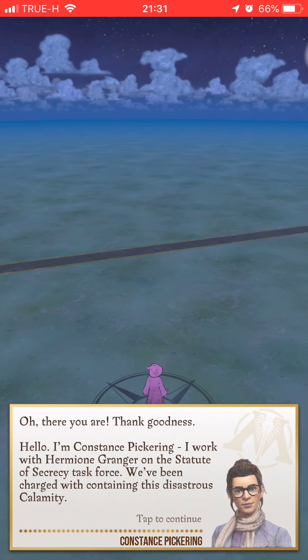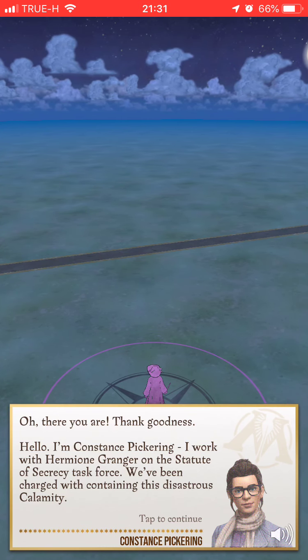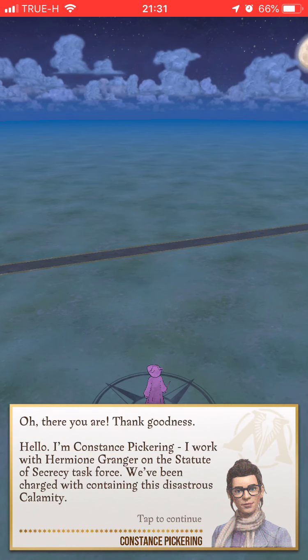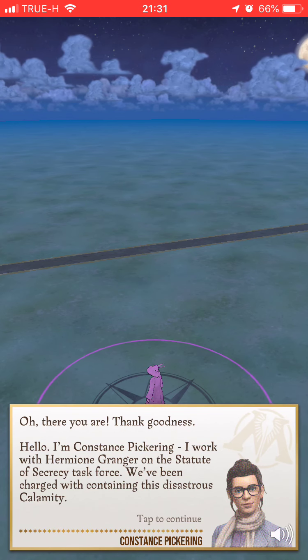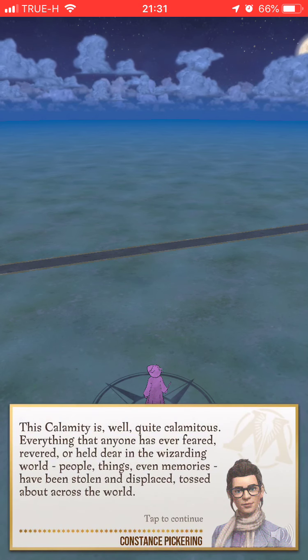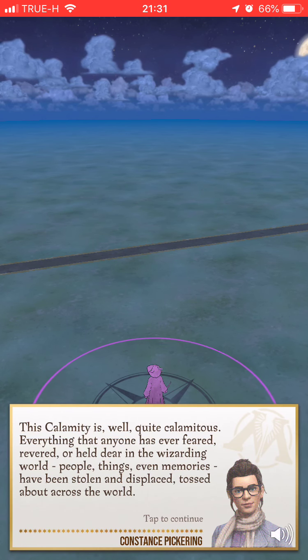There you are! Thank goodness! Hello, I'm Constance Pickering. I work with Hermione Granger on the Statute of Secrecy Task Force. We've been charged with containing this disastrous calamity. This calamity is, well, quite calamitous.